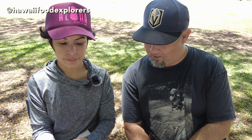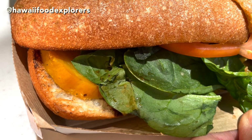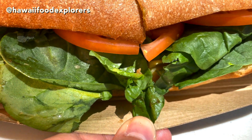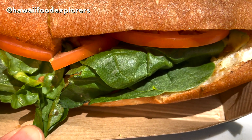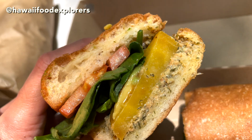Okay, next up, it's the Beets. I always look for this sandwich when I go there. It's kind of rare. It's always on the menu. They always sell out, so if you don't go early enough, you might not be able to get this. And this is a vegan sandwich. Yep, definitely vegan. It has sunflower tzatziki sauce and roasted golden beets, sauteed leeks, tomato, spinach, and avocado.